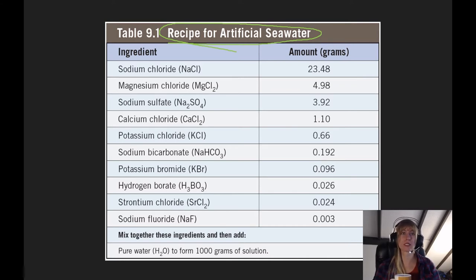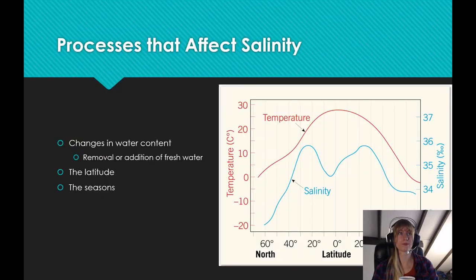The Red Sea is another one. Or the Dead Sea. Dead Sea is another one. If you look up pictures of the Dead Sea, you just float. So, processes that affect salinity. Well, again, water addition comes from precipitation, runoff from snow melt, and icebergs. When your sea ice melts again, it's going to reintroduce fresh water.